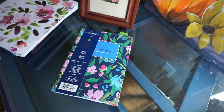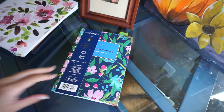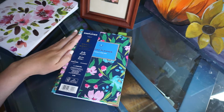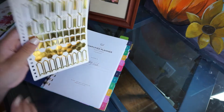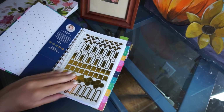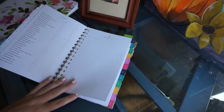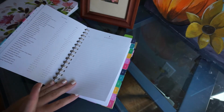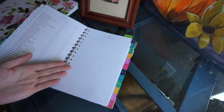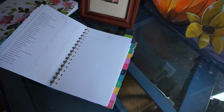So I'm going to show you my 2020 planner layout. So this is by Simplified. I picked this up from Walmart for like $10. And then I ripped out the stickers from my previous planner and threw them in, but I really don't use them too much. I also generally don't jump back and forth with my planners. So like this comes with a cute little bucket list thing. Maybe some people are really into that.